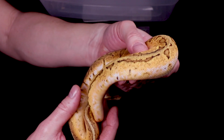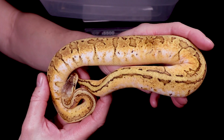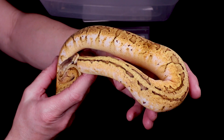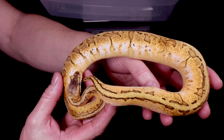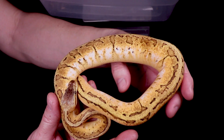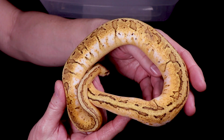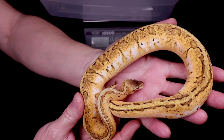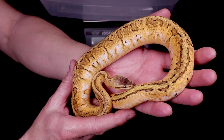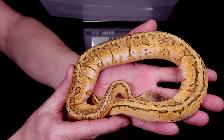This one, look at how beautiful it is. I wanted to hold this one back just because of how awesome it is. This is actually a pastel pinstripe calico. Has the calico in with the lemon blast. And the reason I'm getting rid of this one is because I have another one that's just like this with the addition of bamboo in the mix. Although that one's a male, but if I breed that to some of my normals, I'll get some pretty awesome combinations. So I thought I'd put this one up for sale.